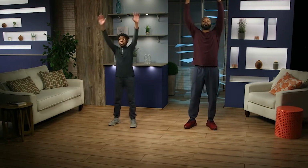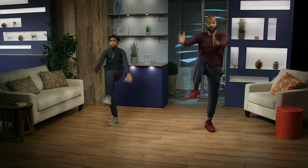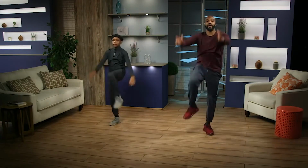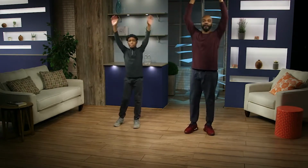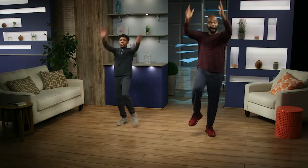We're gonna take the arms over the head. We're gonna bring the knee above the waistline, arms back up. Crunch down on those abdominal muscles. Crunch down, and remember, always breathe. Crunch down and breathe. Keep on taking those hands back up, over the head. Feeling good, feeling great. Good job, everybody.